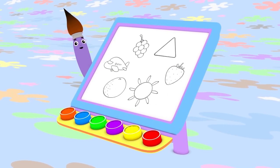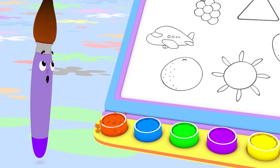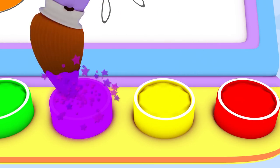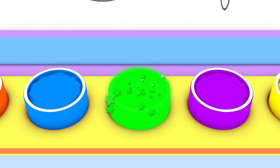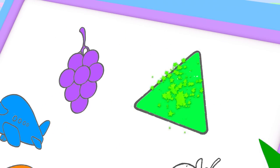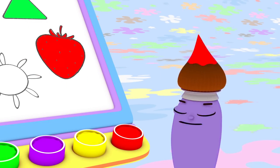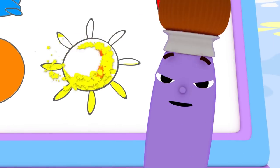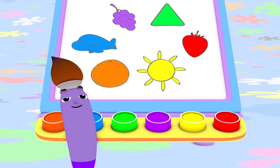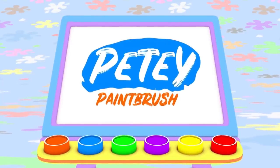I love all colors, yes I really do. I can work wonders with orange and blue. When I see purple, I think of a grape. And green takes me back to my favorite shape. Red is for strawberries, big reindeer noses, yellow for sunshine, and even some roses. I love all colors, I think they're the best. So come join us all in our big color fest.